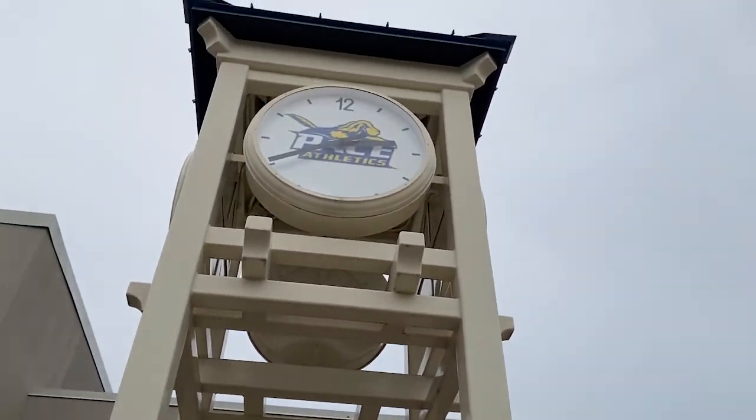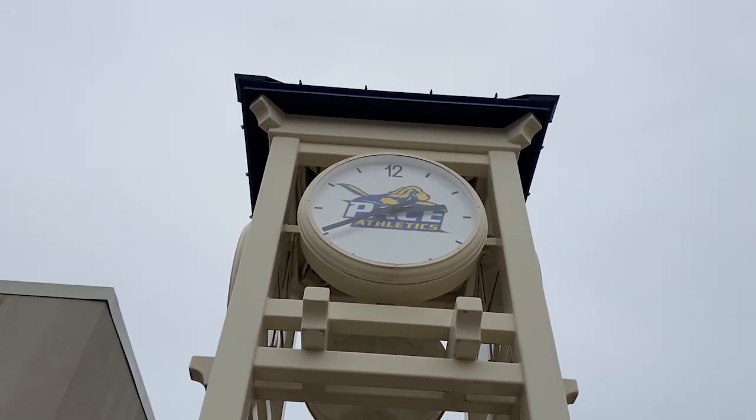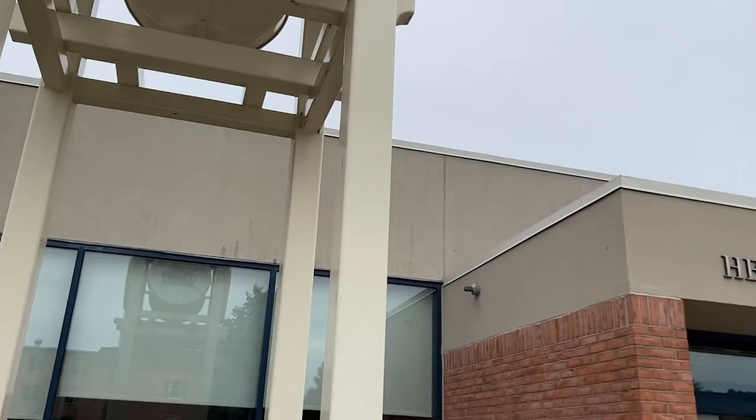The only number on the clock is the number 12, in honor of DJ Henry's jersey number on the football team. Every year, his life is memorialized not only in football games, but on our campus through a multitude of different events.